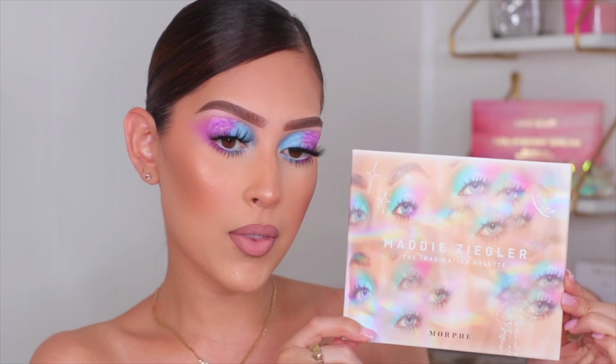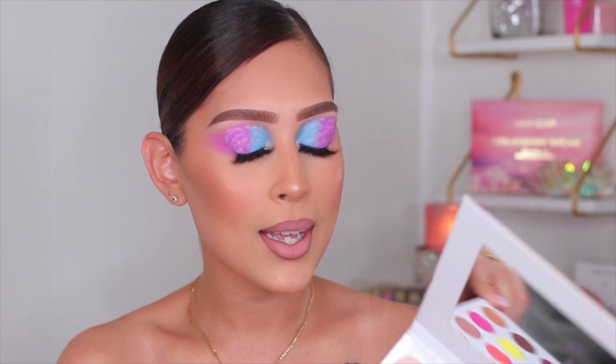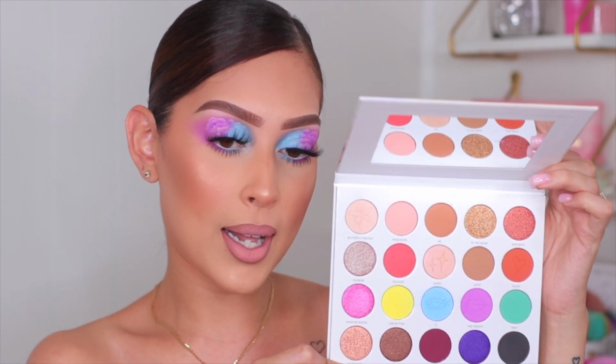So of course, today's makeup look was inspired by her beautiful look on this eyeshadow palette. This is what the cover of the palette looks like. It is absolutely gorgeous. At first I really wanted to recreate this look, but then I was like, girl, what's the fun in that? So I'm going to be inspired by the look and give it my own little twist. So this is what I created today. We're having a pastel dream moment, and this is what the inside of the palette looks like.